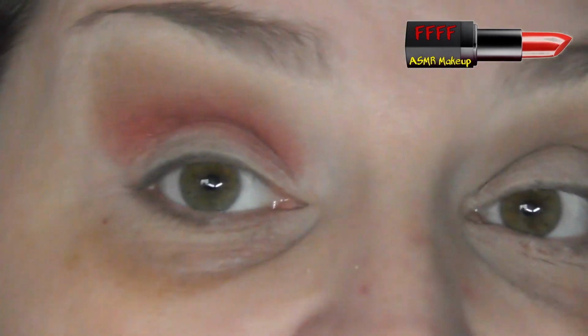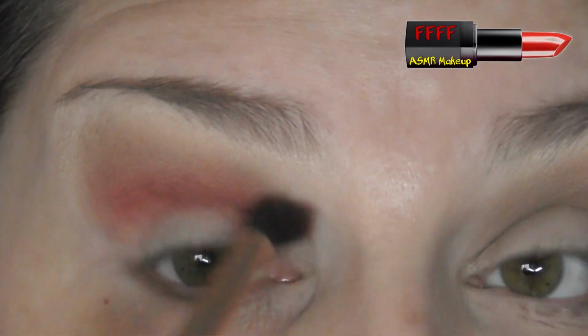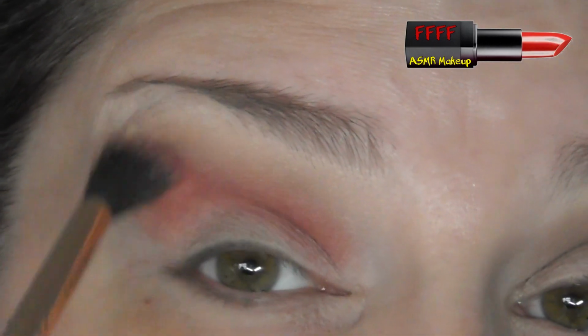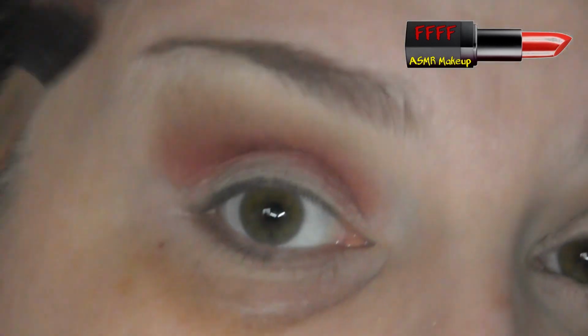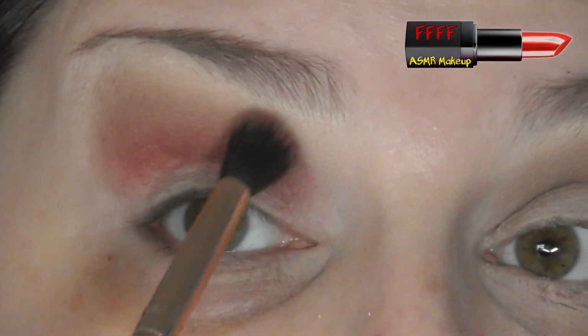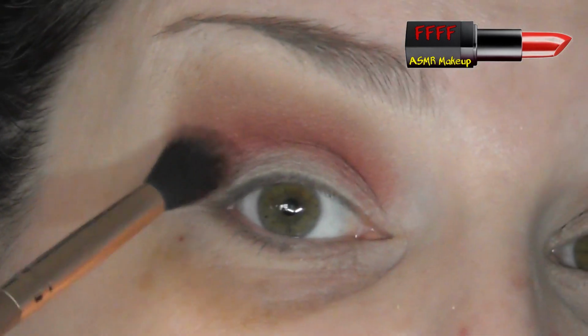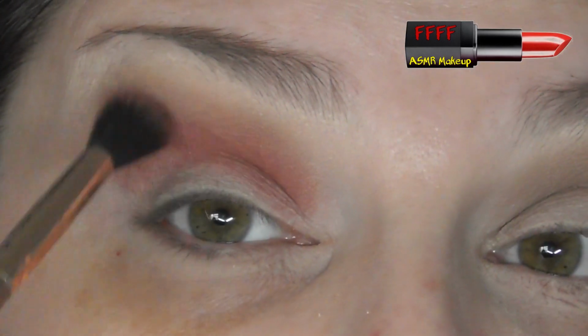This is really nice, it's coming out almost cranberry on my viewfinder. And once we're happy with that blend, which I am, I'm just going to tap very briefly back into number 4 and pick up some of that original brown. So I've got both the red and the brown on the brush at the moment. I'm just going to do very feather light circles where the red meets the brown, because I just want to blend those two colours together.